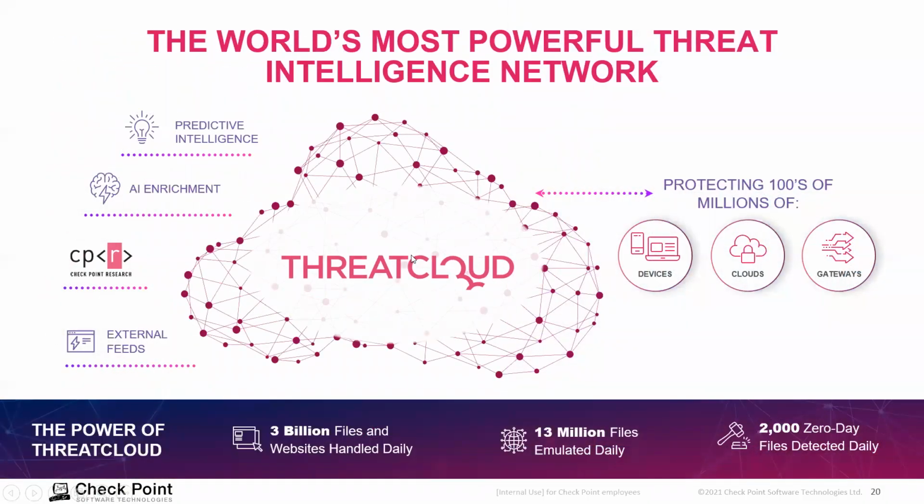And this is all powered by our threat cloud. So really the world's most powerful intelligent network. So our threat cloud handles over 3 billion files and websites daily, 13 million files emulated, and we detect over 2,000 zero-day attacks as well. And we're protecting hundreds of millions of devices, clouds, and gateways. So as you guys can imagine, Checkpoint has north of 100,000 customers.